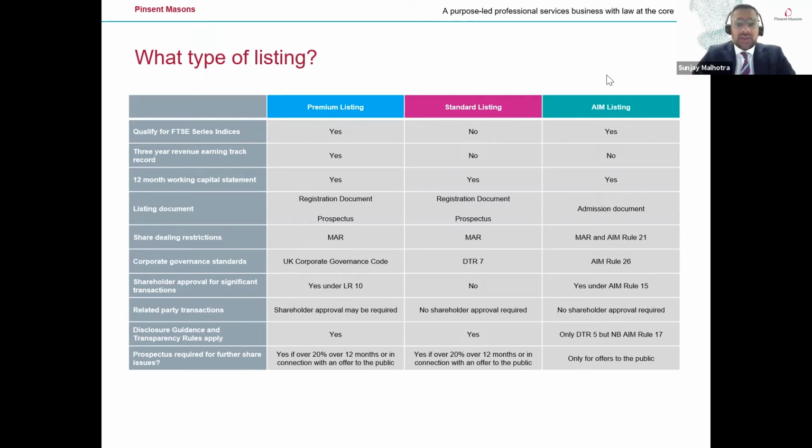Companies with a premium listing, as I mentioned earlier, are held to the highest standards of corporate governance, namely compliance with the UK Corporate Governance Code, or, to the extent that a company can't comply, it will need to provide an explanation of how and why it doesn't comply. While there are no specific requirements on AIM, the expectation is that AIM companies comply with the QCA code, the Quoted Companies Alliance code, which is essentially a watered down version of the UK Corporate Governance Code.